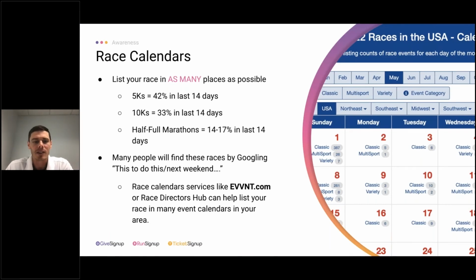So this is talking about the calendar. On the right-hand side, this is a little sample of Running in the USA. There is a paid service called evvnt.com that has a calendar distribution network. What that does is allow you to have your event listed in as many places as Evvnt connects with, and they have thousands of event calendars that they are connected to.